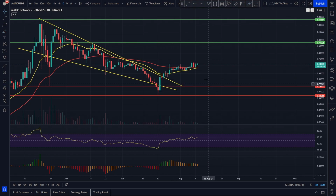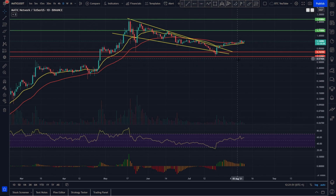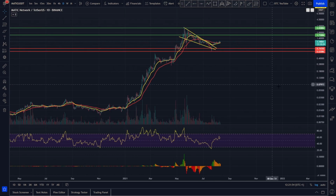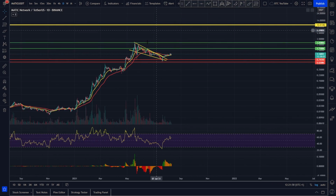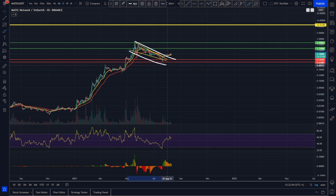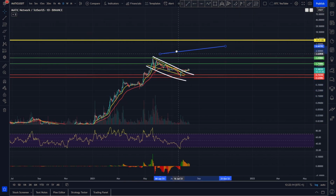On our daily time frame, it does seem very likely that continuation of the bull run is probably going to be happening pretty damn soon, isn't it? Because you could even argue, and a lot of people have been arguing this on Twitter, that we are forming somewhat of a bull flag for Polygon. And if this was the case, we would be looking at quite a monstrous target for Polygon if we just take the flagpole like this and basically move it upwards like this.